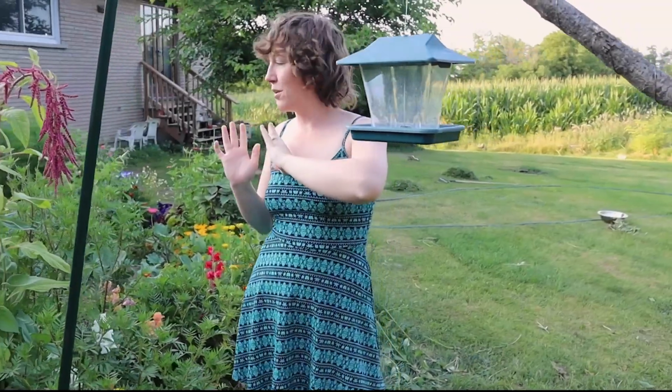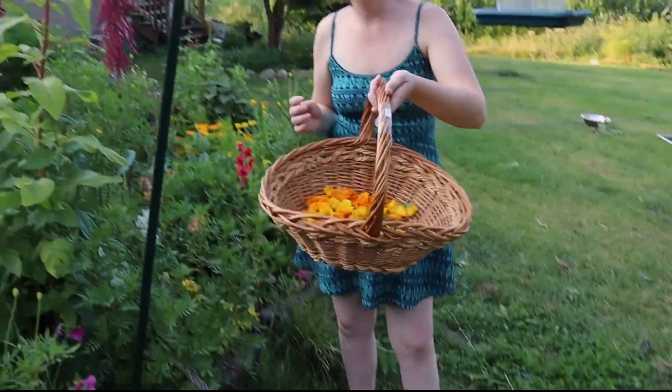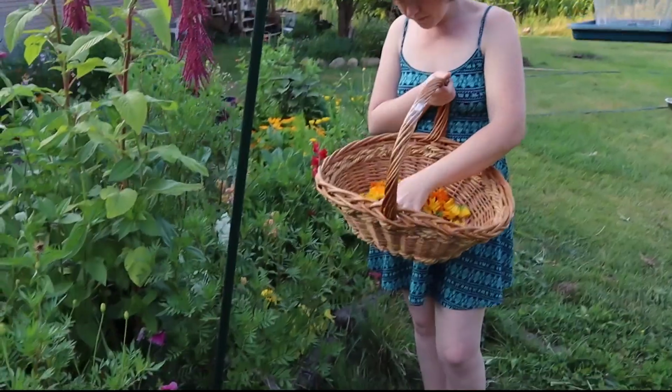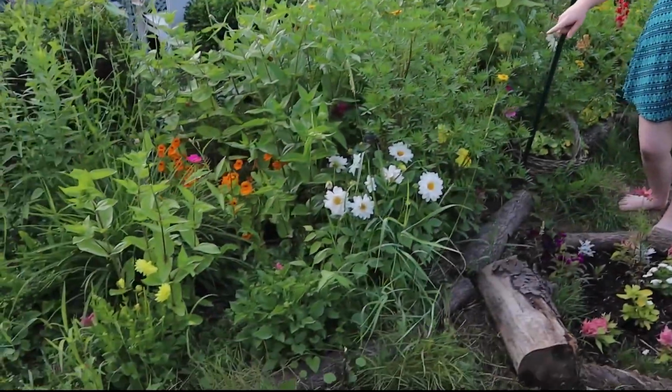Alex said it's golden hour, so now let's do an actual garden tour. I'll pick calendula as we go. Here's what I've got so far. It's very sticky and resiny. You can see the dahlias are getting really nice and big.